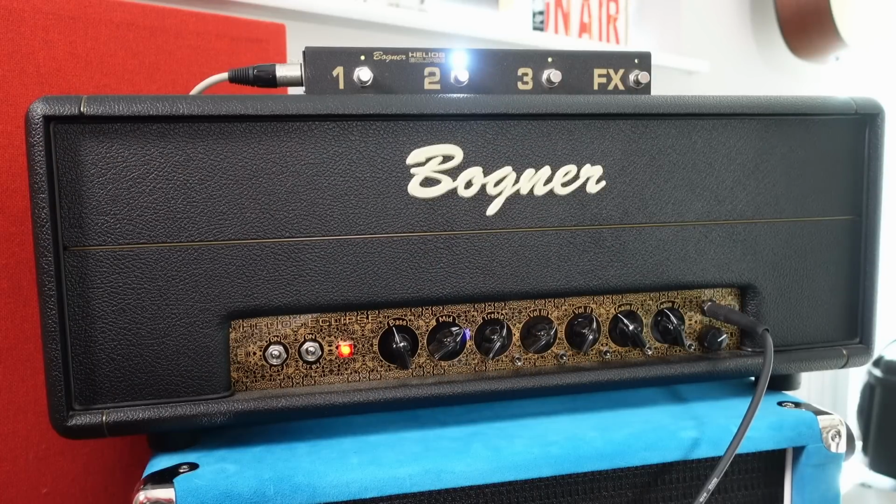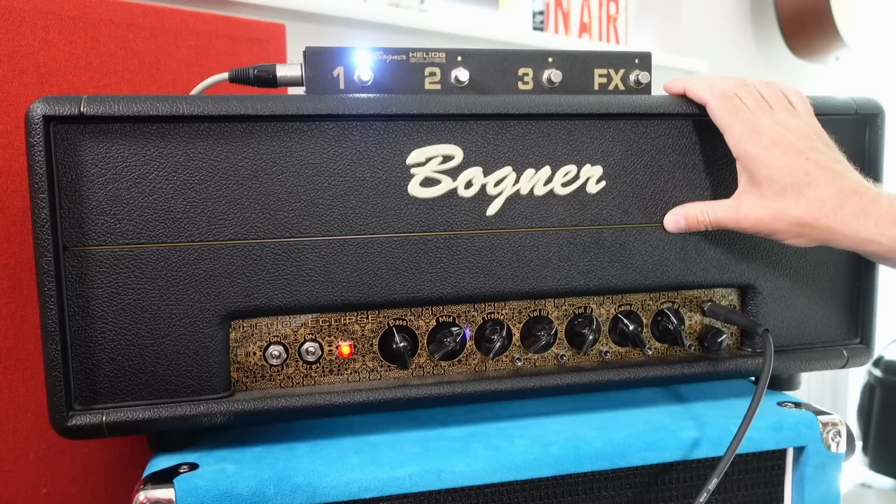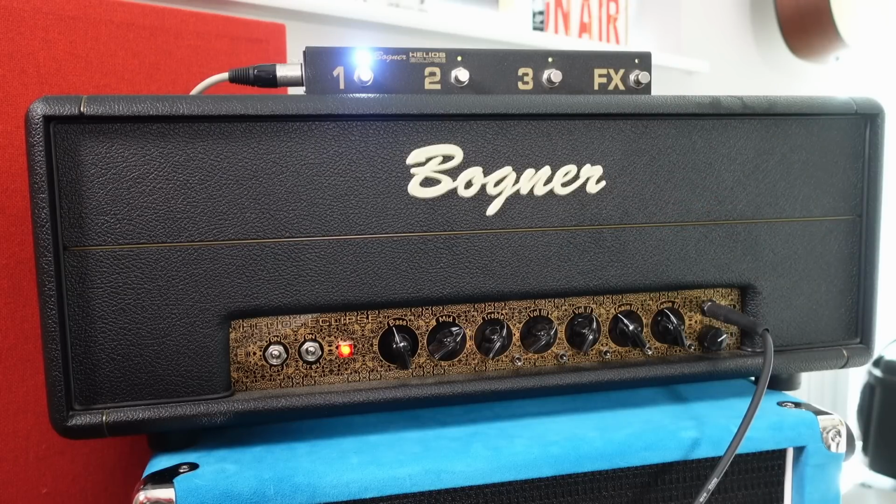On the eternal quest for tone and our capture marathon, it's a marathon, not a sprint, isn't it? This came up on a well-known online auction site, and I think it is a thing of beauty. Pretty special, isn't it? This is a Bogner Helios Eclipse, 100 watts of German valve gorgeousness.